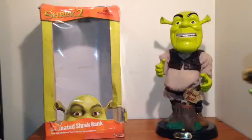But anyways, I guess we'll get to the box first. Oh, and all I had to do was fix the mouth on it, so I didn't really bother making a specific repair video, because it was just the motor that was stuck on the mouth. But anyways, it says Shrek 2, 100% authentic ogre. Animated Shrek Bank. Shrek sings and dances to Livin' the Vida Loca and many Shrekisms. Interesting. Jimmy's Pop Culture Series.